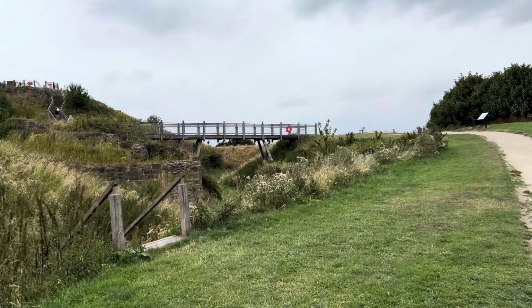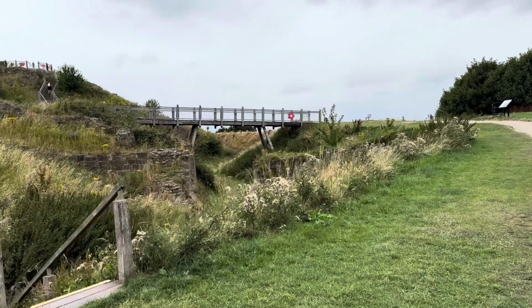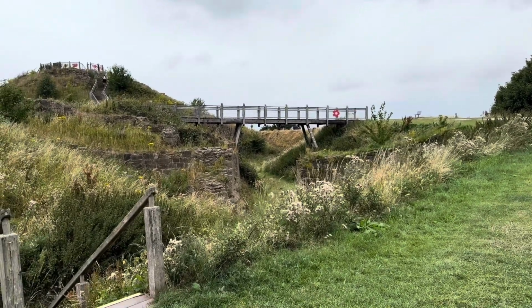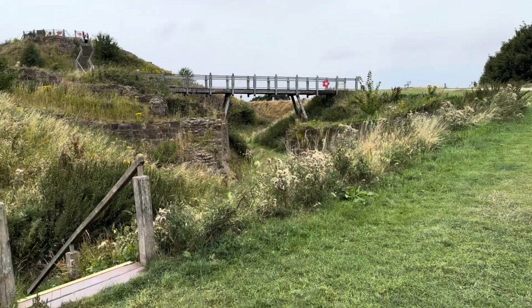Don't know what it is, but there's something I really love about bridges, whether they're spectacular ones in London or in cities, or whether they're just little ones like this which look like they might fall to pieces at any point. There's just something spectacular about them.